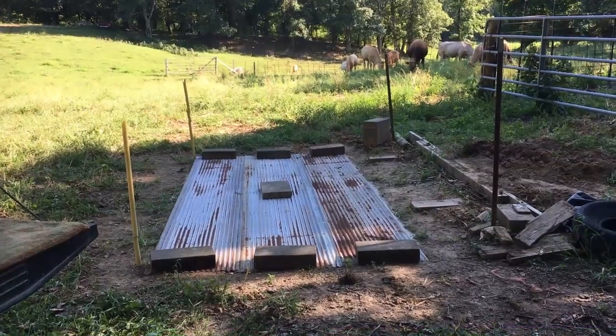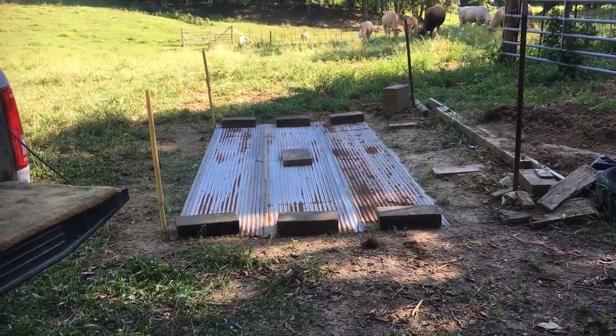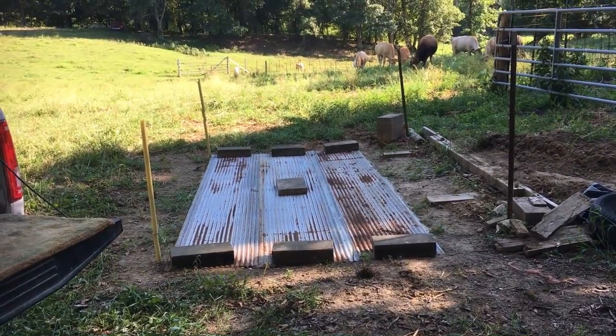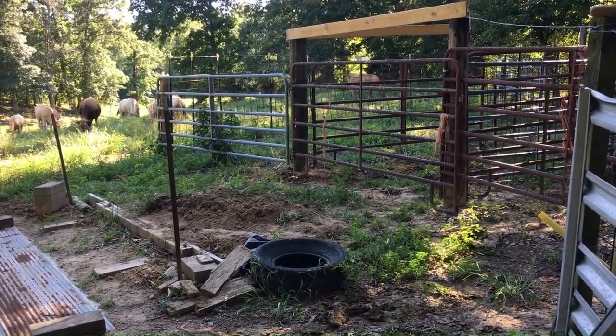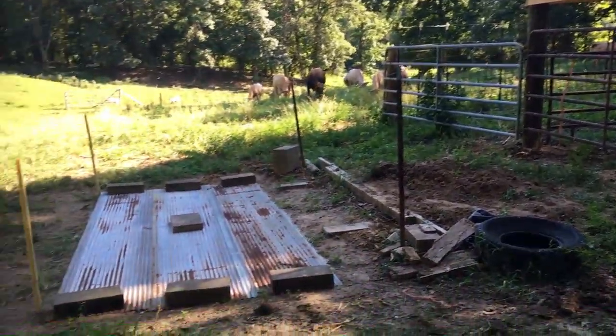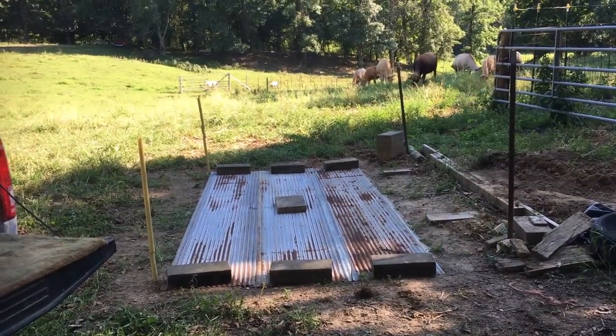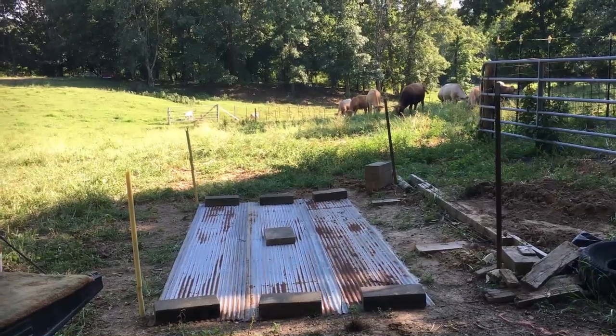At least that'll keep the leaves out. Only problem is I only use the corral maybe twice a year. Once in the fall and maybe once in the spring. Here come the youngest ones down by the gate.